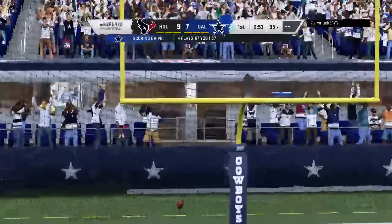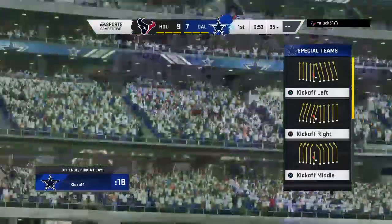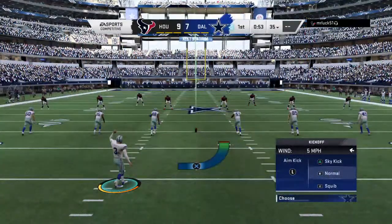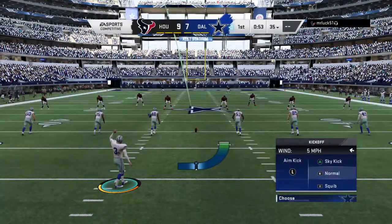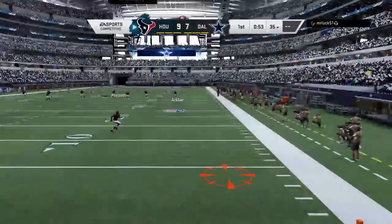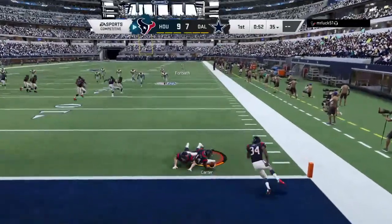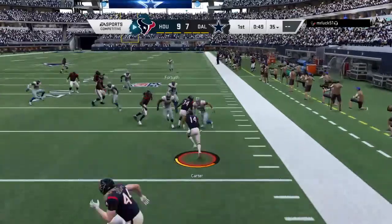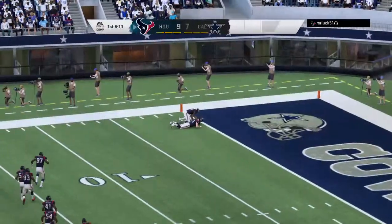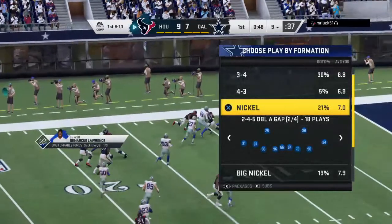Forbath, the extra point, and the lead is down to 2. Forbath to send it away now following the touchdown. This is fielded at the goal line, and he's going to be taken down shy of the 10 at the 9-yard line. The Texans take over 1st and 10 at their own 9-yard line.